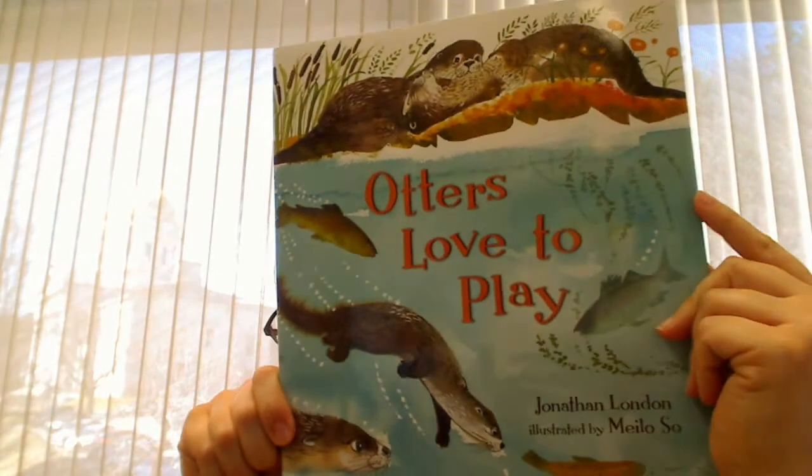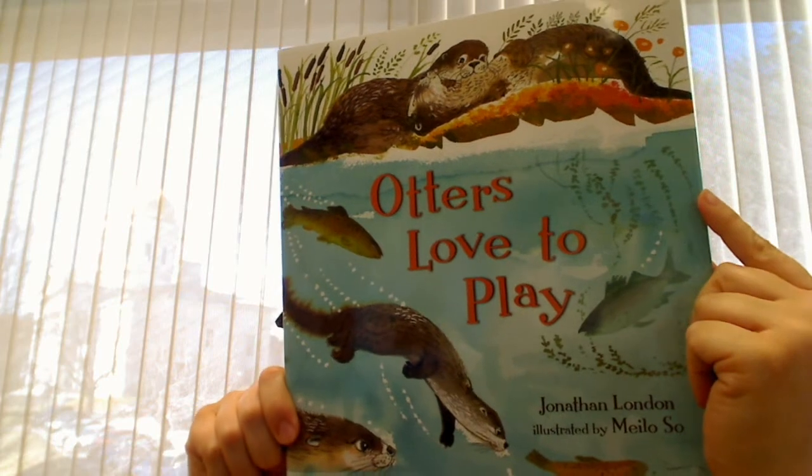I knew I had an otter book. Here's the other otter book. I have a friend who's obsessed with otters, so I always pick up otter books. This one's really, really cute. So it's about otters, and it's told both as a story, but it has facts in it as well.